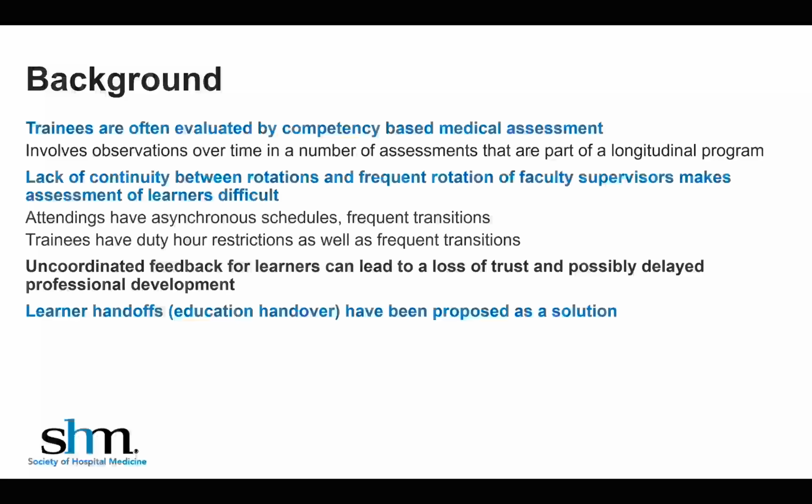As we all know, learners are always changing rotations, and as attendings, our schedules don't always line up with the same learners. Some of us may only work with learners for a few days to a week at a time. Because of the asynchronous schedules of learners and educators, feedback can be uncoordinated, leading to missed opportunities to help our learners attain the required skills and abilities they need to become competent physicians. Learner handoffs have been proposed as a solution to address these issues.